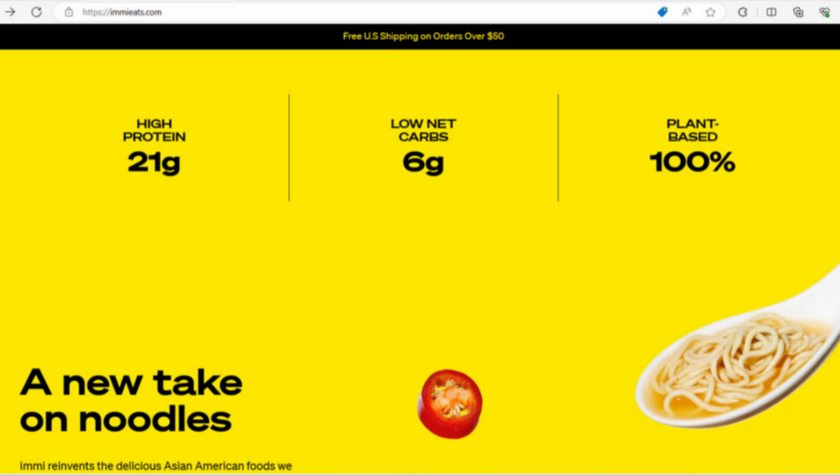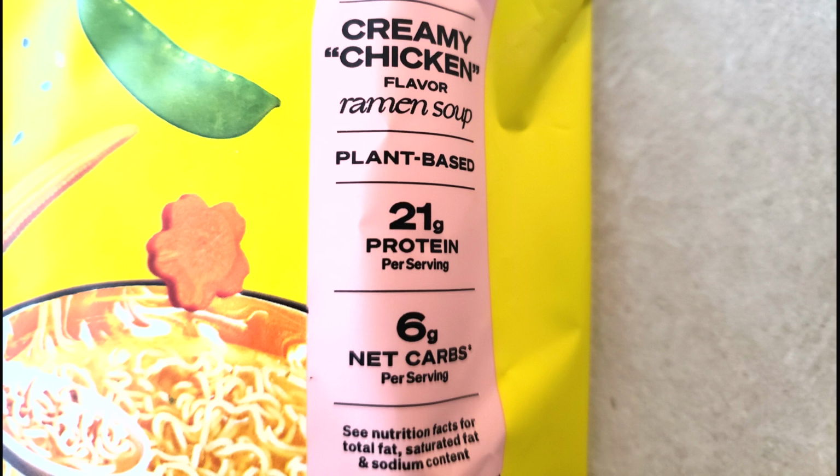Now, according to the package and according to their website, these noodles are 100% plant-based. Each package contains 21 grams of protein, and each package contains 6 grams of net carbs for the entire package, which is really, really good. If you've ever looked on the package of those fake ramen noodles that are in the store, there's I think 27 grams of carbs in just half of the package and only 1 gram of fiber. So 6 net carbs in the entire package is really good.